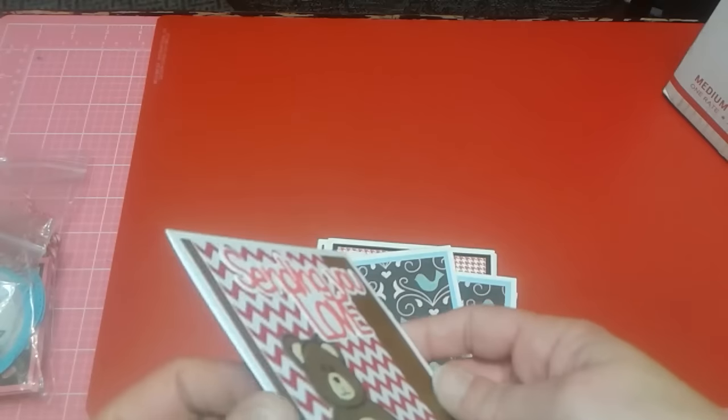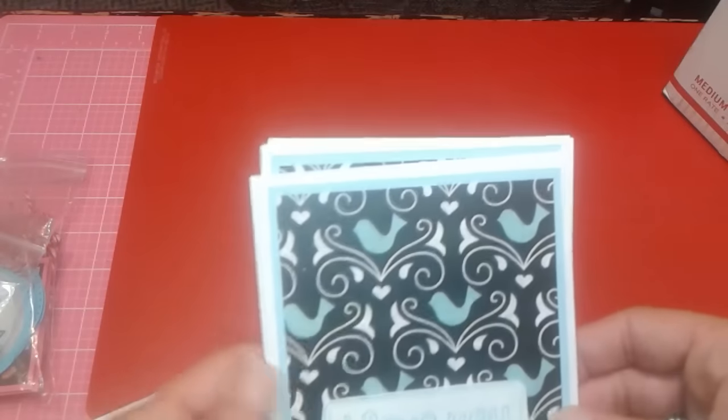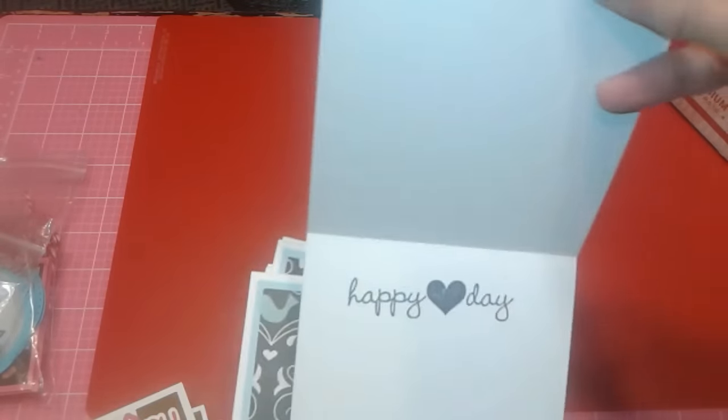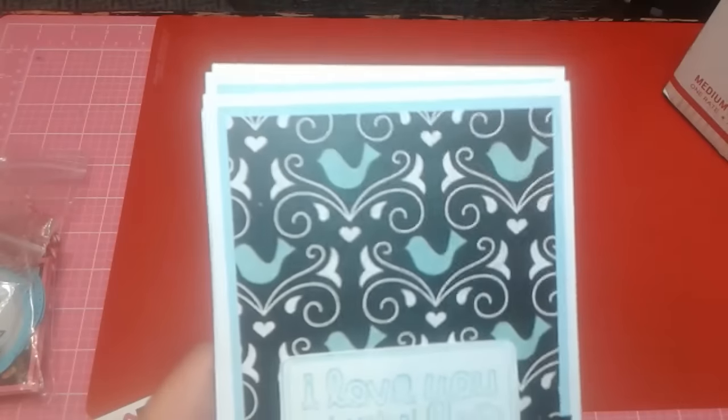Oh, I was trying to open this one up to see the inside. Oh, it says Happy Heart Day. Perfect stamp too. It says, I love you, a bushel and a peck. And look, it's the birdies. This is really great. These would be great for little boy cards too. What a great card. Love that. Can you guys see the blue in there?